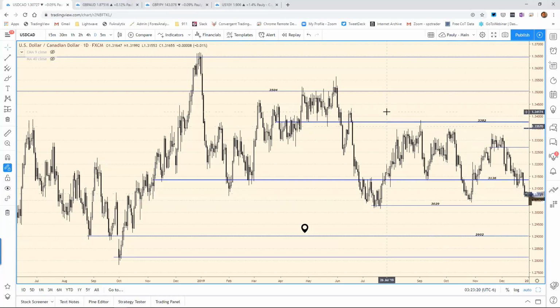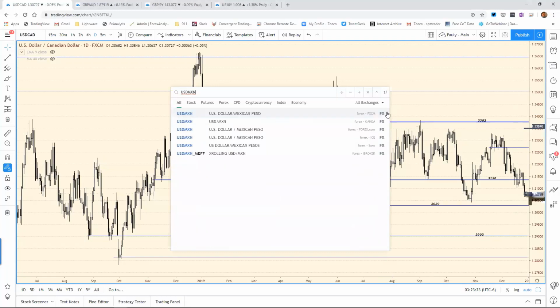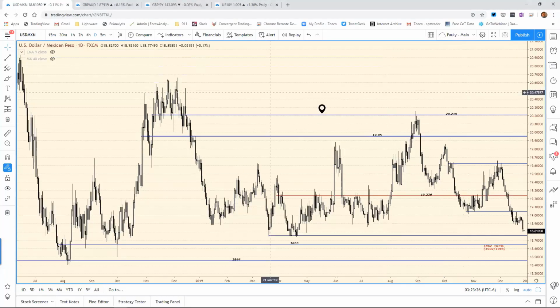Let's go and move into the peso. The peso broke to new lows to finish the prior week. The pair is making a beeline to 1865, which confluences with 1862, the 161% of 1902 to 1965, the range of a prior failed rally. Resistance is going to be 1905 followed by 1914.